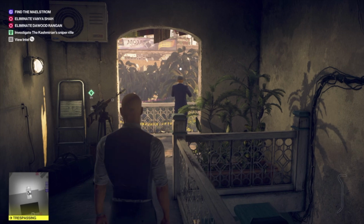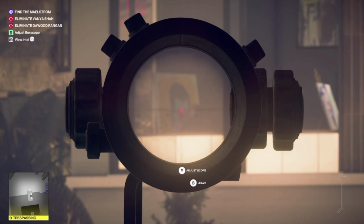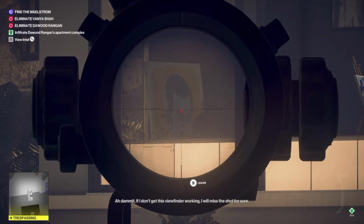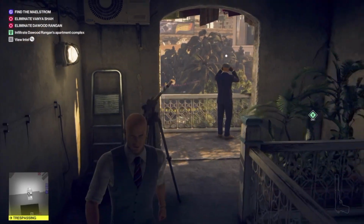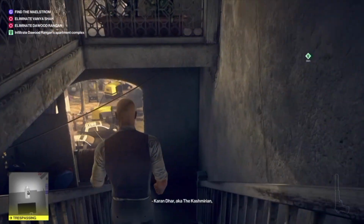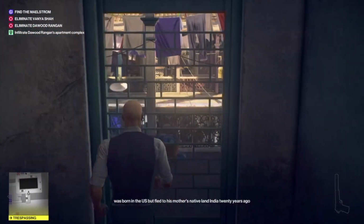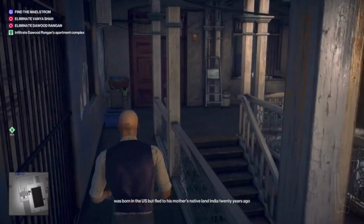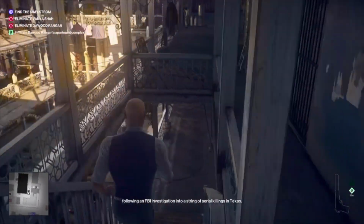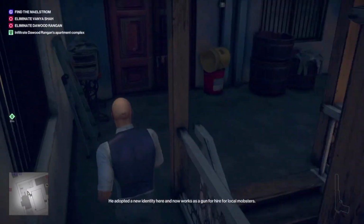Oh great, so we're actually going to help another assassin take out Dawood. You know, why not? So now that we've fixed his scope for him, he's not a very good hitman if he can't figure out his scope. But anyway, now we need to head to Dawood's apartment tower.